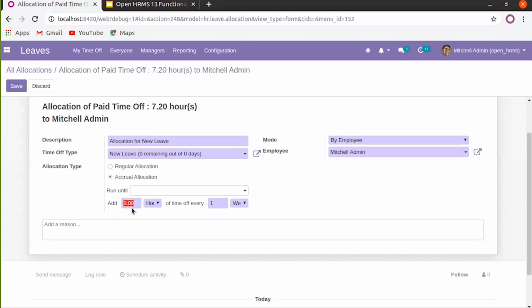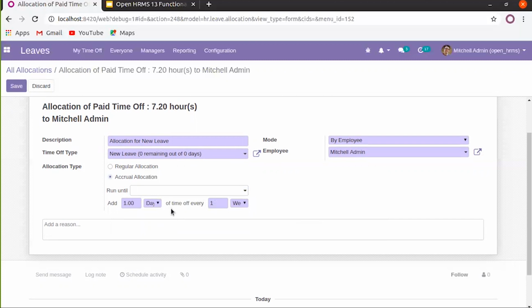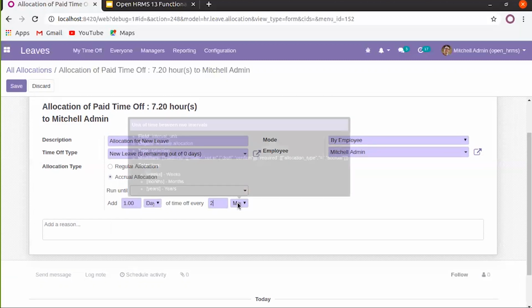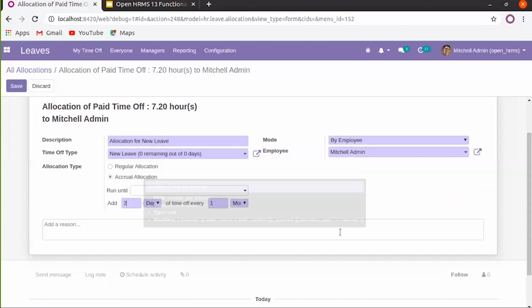Then add 1 hour or day. So hours or days of every 1 week or 1 month or 1 year. So this will be based on this one. Here I just want 2 leaves per month to be credited to this particular leave type for all employees. So I have selected 2 days for every 1 month. So normally the scheduler will be running and assigning 2 days of leave for every 1 month.